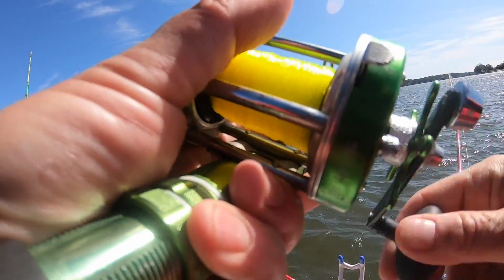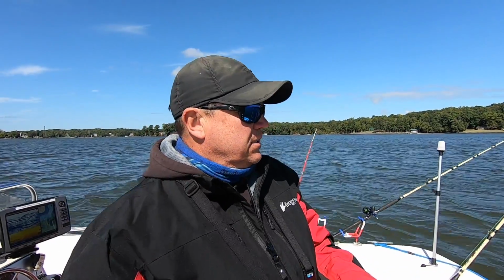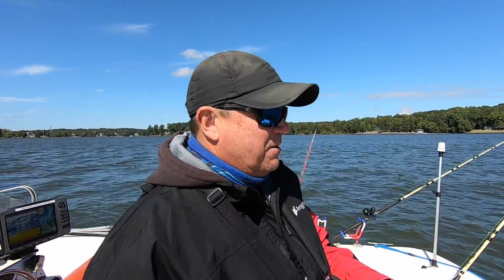Just fishing some water I don't spend a lot of time in. Not because there's not fish. A lot of fish down here. It's just a little further from the house. Saving a little gas. It's a small one. It's a keeper, an eater.